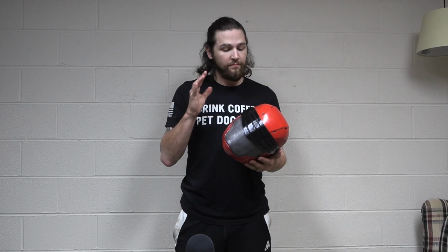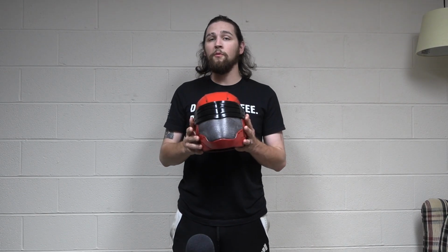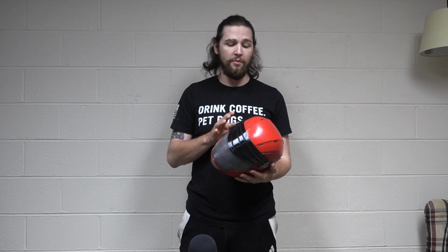But yeah, like what we talked about, this is not going to be very long. There's not a whole lot of things that go to this costume because it's very simplistic, but it just looks good. So this is Red. This is Red 01, the Red Sentinel from the Sentinel Hero Group.